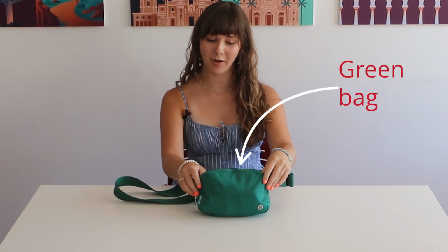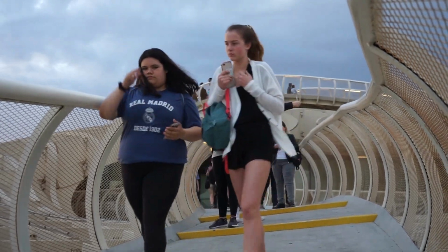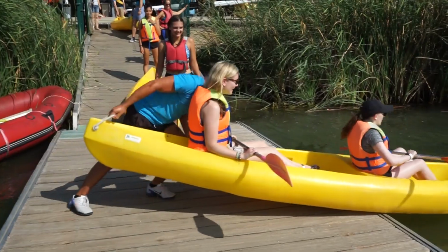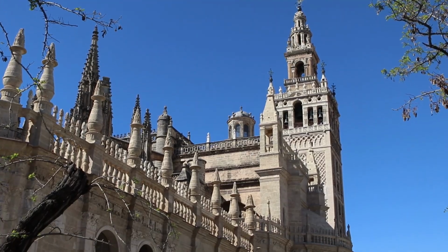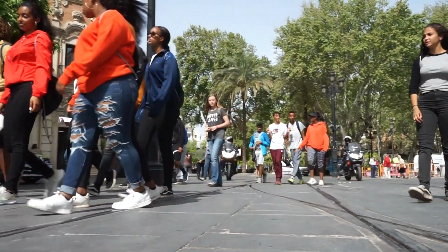So here's my bag. It's a green Lululemon bag that I bought specifically for this trip. And then the first thing I have in here is my glasses. I have actually used these a lot on this trip. It's very sunny here in Sevilla, and they come really in handy.